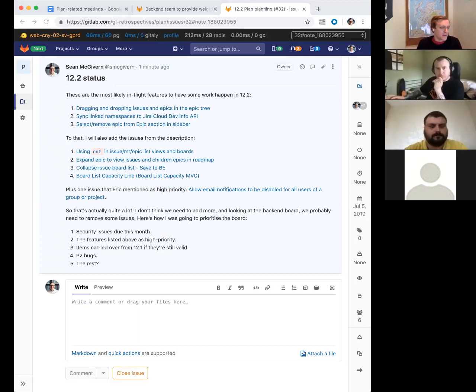So at the top is going to be security issues due this month. I think they're all backend this month, so this only affects the backend team, but any security issue that's due this month, we need to get done to meet that SLO. The features that I listed just there as high priority. Any items that we're carrying over from 12.1 can go below those 2. In theory, they should probably go above the features, but the features tend to be bigger, so I think it's easier to slot the things that are carrying over, which are smaller, below those.